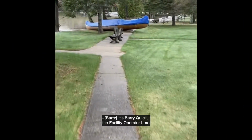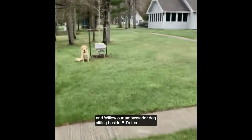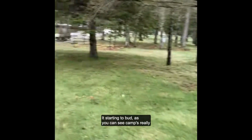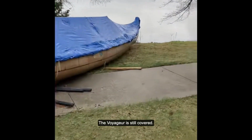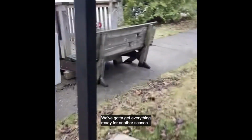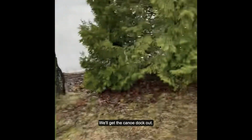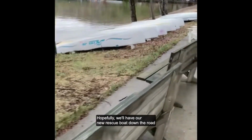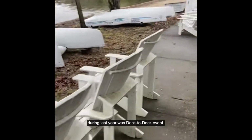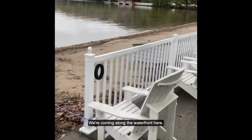It's Barry Quick, the facility operator here, and Willow, our ambassador dog, sitting beside Bill's tree. It's starting to bud. As you can see, camp's really starting to green up. The Voyager's still covered, chairs are still stored on the sidewalk. We've got to get everything ready for another season. Get the canoe dock out. Hopefully we'll have our new rescue boat down the road that our staff fundraised for during last year's Dock to Dock event. We're coming along the waterfront here.